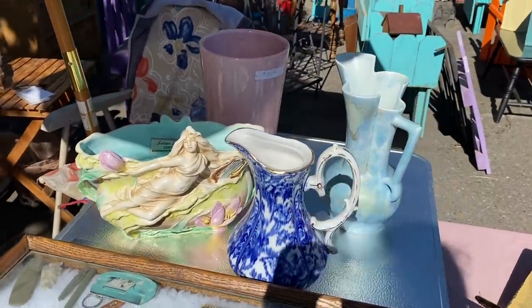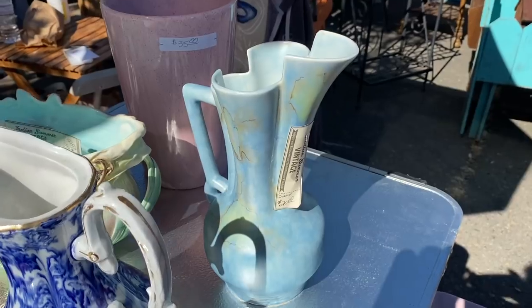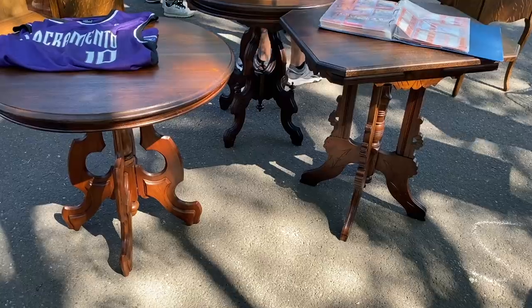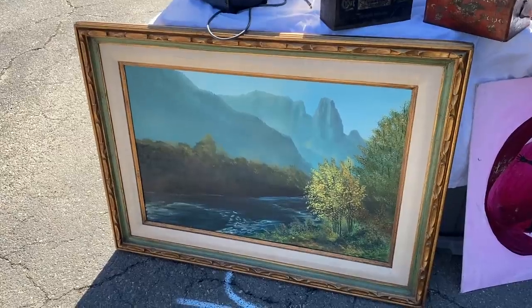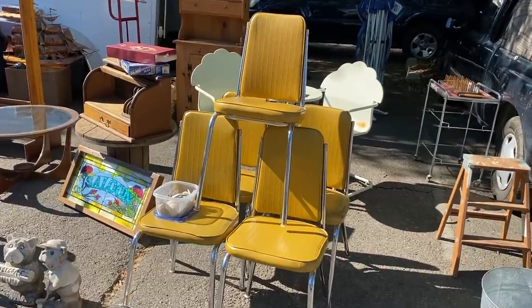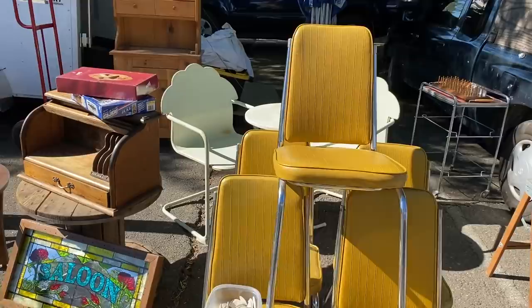The most interesting thing about this flea market is that it's different every time I come here. It always seems to have a personality. And this time the theme is furniture and art. There is so much of it. I know I've had requests for more of that in the past, and this time, the flea market delivered. Like these gorgeous retro yellow chairs. I can't believe people aren't fighting over these.